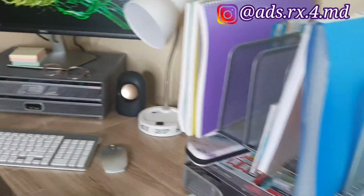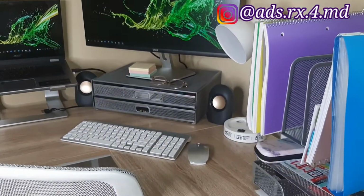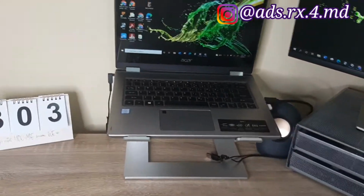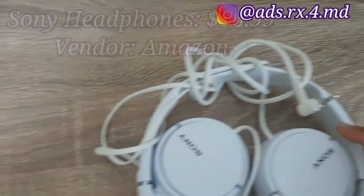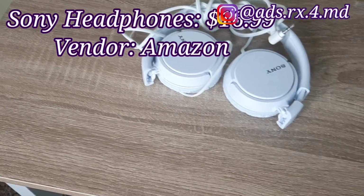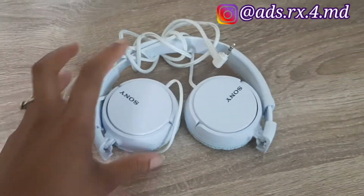This pretty much concludes the items that make up my desk setup that I use every single day. I do have some other things that I purchased to accompany my studying. So our school recommended that we have headphones that can be plugged in, and so I just went ahead and got these from Amazon as well. These are Sony headphones. These were $16.99, and of course I just went with white because I was doing the white and silver.